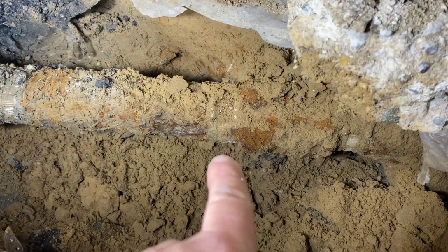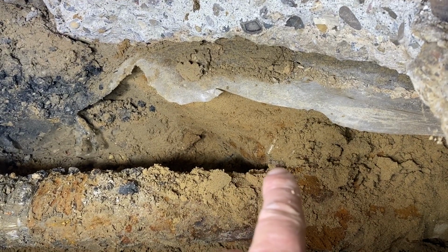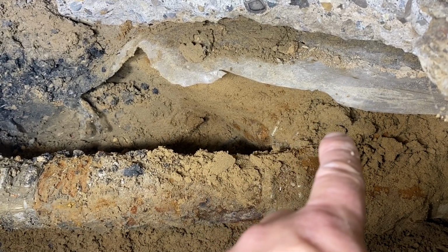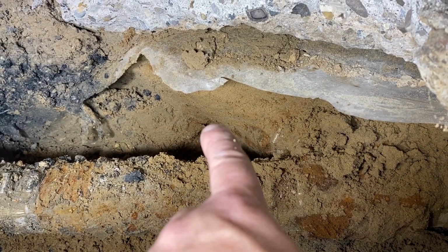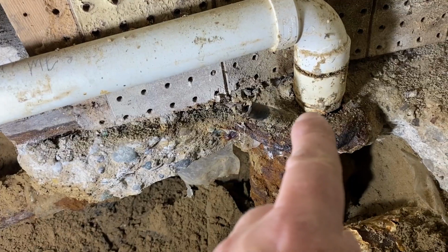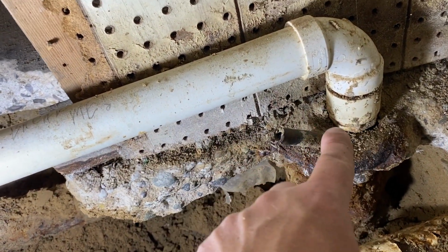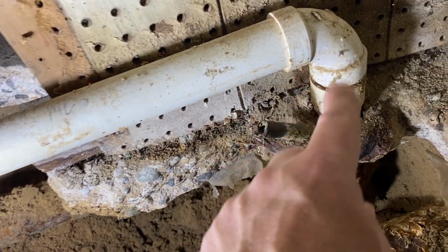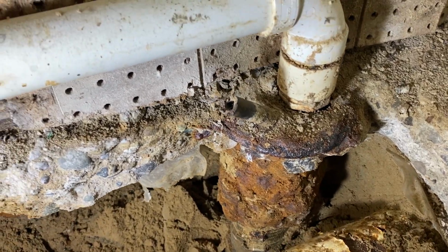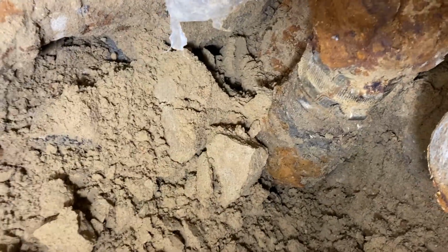There's the same thing here, and then I also found a T right here, or a Y, so you can see back there. Looks like this is how they coupled the cast iron together. So we got a Y right here, and then that goes that way, which goes out to the bathroom, I think. This here is from our air conditioning condensation, or from a furnace, and from our water softener. It all goes in here. I thought this was a floor drain that dumped somewhere else, but I just can't tell where this goes yet.